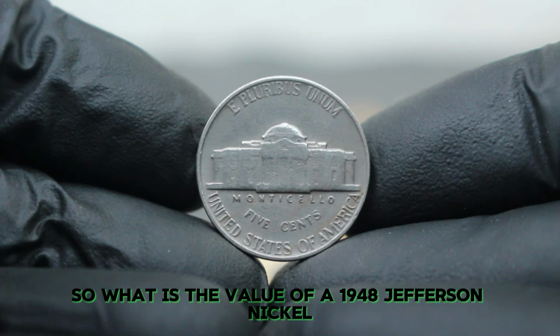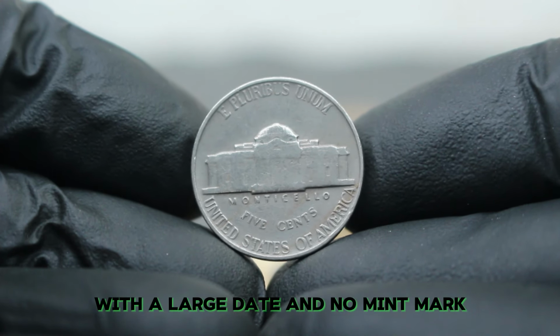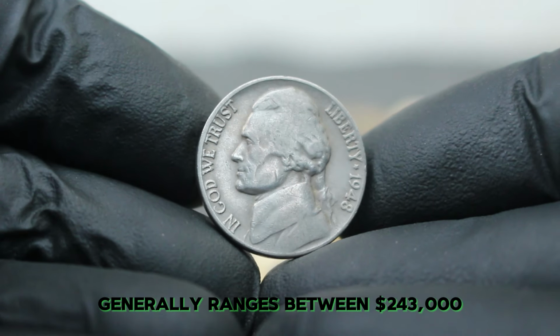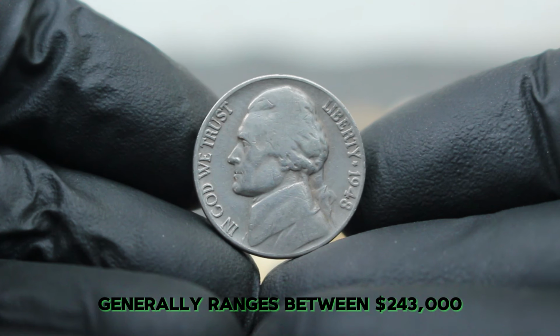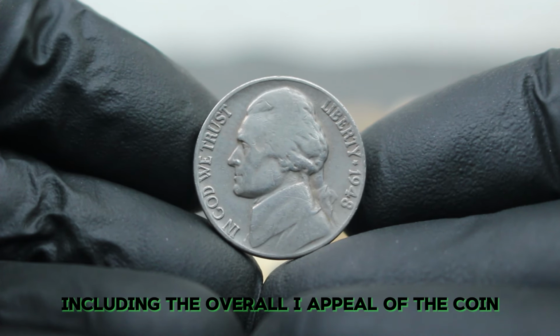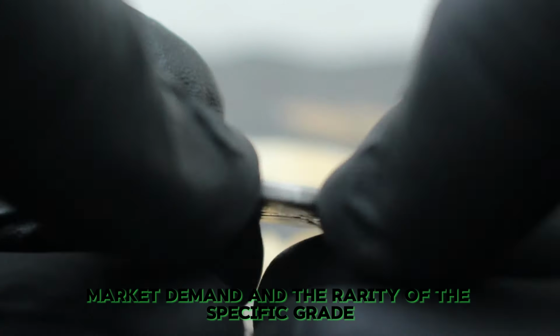So, what is the value of a 1948 Jefferson nickel with a large date and no mint mark in fine condition? As of today, the value of such a coin in fine condition generally ranges between $243,000. The value can fluctuate based on several factors, including the overall eye appeal of the coin, market demand, and the rarity of the specific grade.